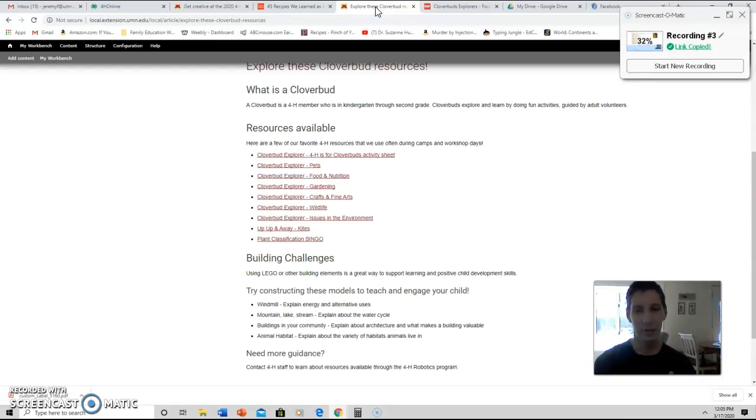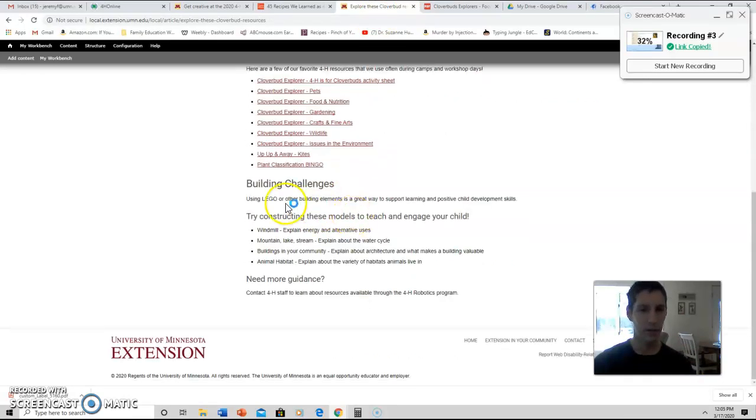The second thing I would offer up as a great resource: have any building elements, whether that's Legos or blocks, or just get cardboard. I mean, kids love to create with cardboard. Help them think about building some of these building challenges. I put a couple down here. Try constructing these models to teach and engage your child.